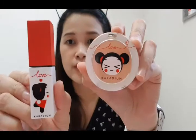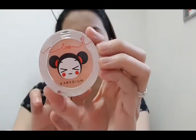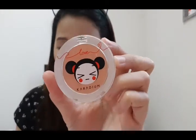So, yung mga items naman na least favorite ko would be these two items from the same collection, I think. The Karadium X Pucca na makeup. First is this blush. It is in the color Coral Peach. I love coral colored blushes, but I think this is too light for my skin tone. See? Para lang siyang wash of color in my cheeks. So, if I'm more fair-skinned, I think this will work for me. But, I think I have other blushes that work better than this one.